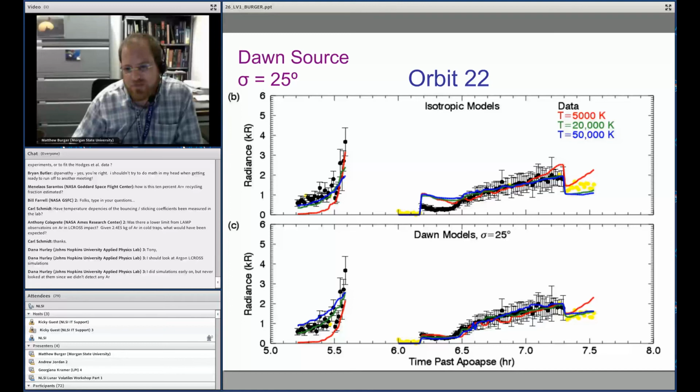And then in the paper, I also modeled the first 7 orbits of actual data. This is actually the very first orbit with calcium data, and the isotropic models are on top. You can see there's a section of that data where there's no geometry information, but that section is when the spacecraft is basically observing the dusk hemisphere, and an isotropic model overpredicts what you would see. The model with the source all completely at dawn does a very good job of matching the entire data set.